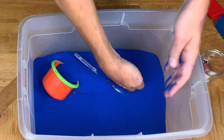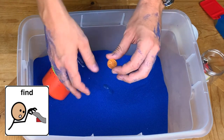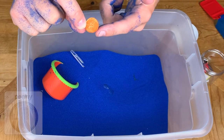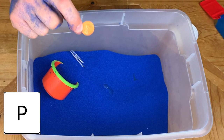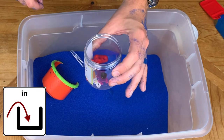I think there's one more thing. Let's see if we can find it together. Oh, look. What is this? Can you see? It's a penny. Now, does the word penny start with the letter P? Penny. Yeah, it does. So I'm gonna put it in my cup.